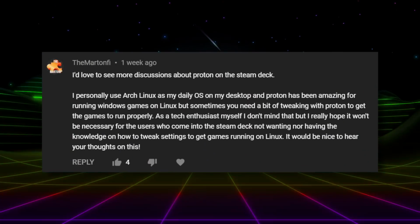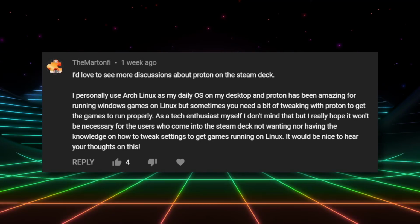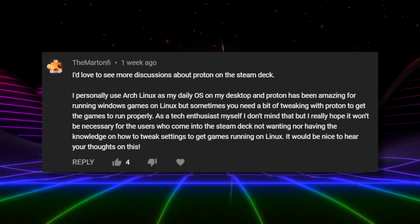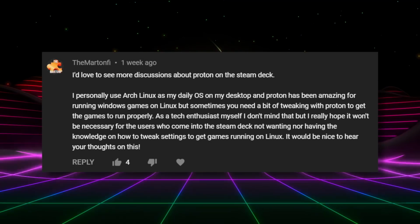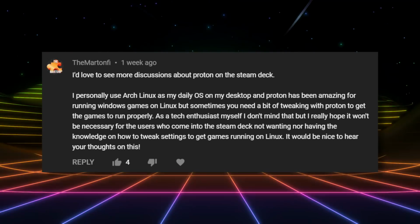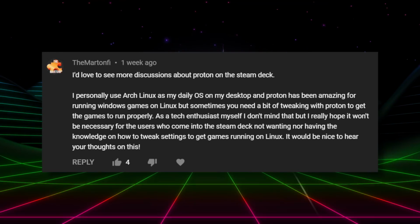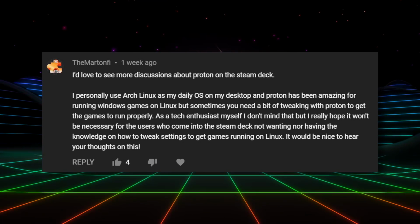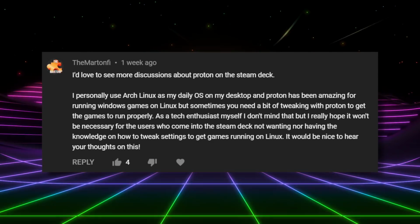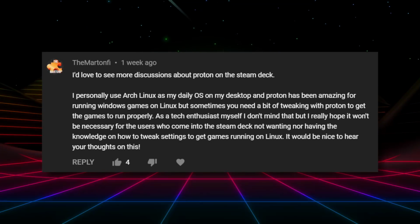They said, I'd love to see more discussions about Proton on the Steam Deck. I personally use Arch Linux, or is it Arch Linux? I don't know how to say it, as my daily OS on my desktop, and Proton has been amazing for running Windows games on Linux. But sometimes you need a bit of tweaking with Proton to get the games running properly. As a tech enthusiast myself, I don't mind that, but I really hope it won't be necessary for the users who come into the Steam Deck not wanting to, nor having the knowledge on how to tweak settings to get the games running on Linux. It would be nice to hear your thoughts on this.